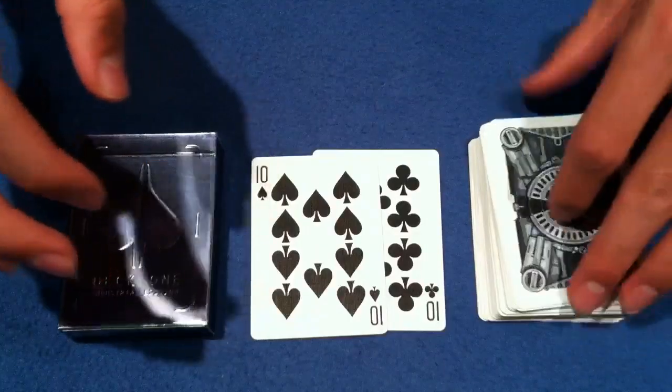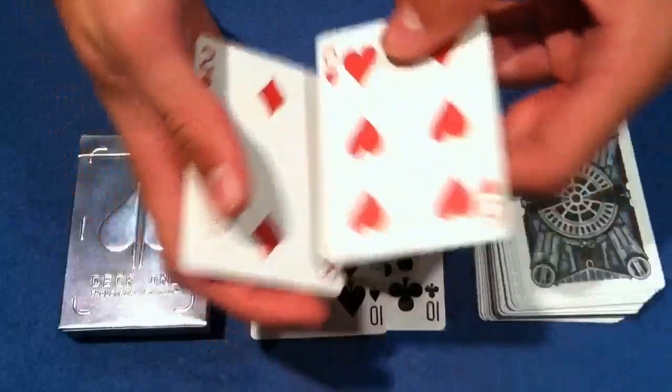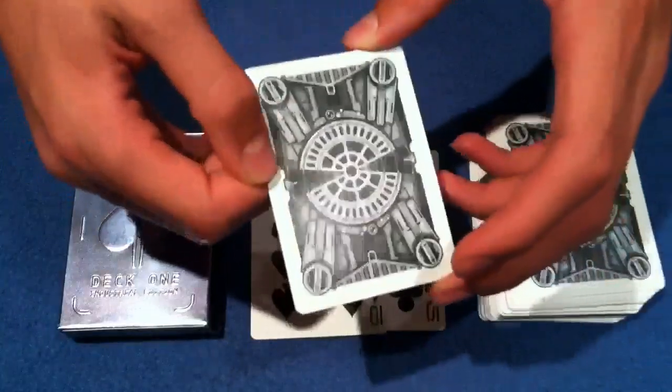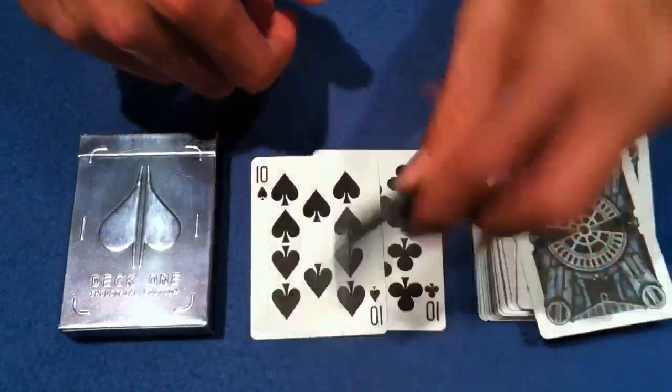If you don't, it's very simple to make. Alright, all you're simply doing is take two playing cards, it doesn't matter what they are, and you're going to tape them together using double stick tape, or you could use regular tape if you'd like. Just tape those guys together and you'll be good to go. You'll have a double backer that looks just like this.